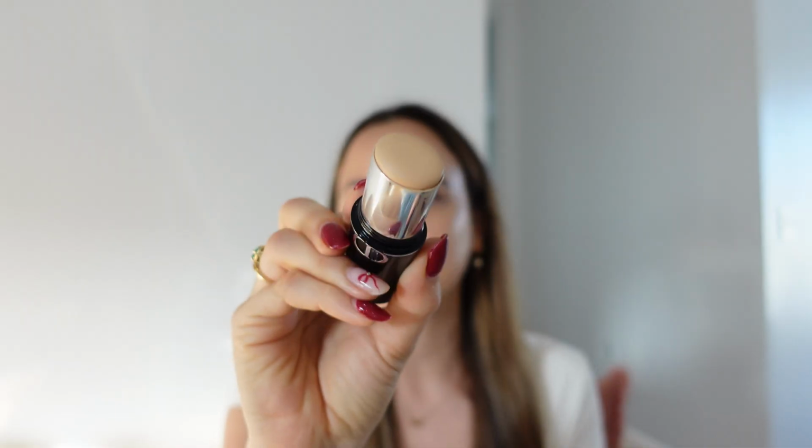Now, if we talk about foundations, I have the Forever Foundation in shade 2N. This is a liquid foundation. And then I do have the Dior Forever Skin Perfect foundation stick. It is a stick, but it is pretty creamy. I actually feel like between the two, I would take this one over this one because the application is just so smooth. Like I said, it is very creamy, so it slides so well into your skin. I apply this, then use a little makeup sponge and spread it all over my face. And I feel like it does a great job.